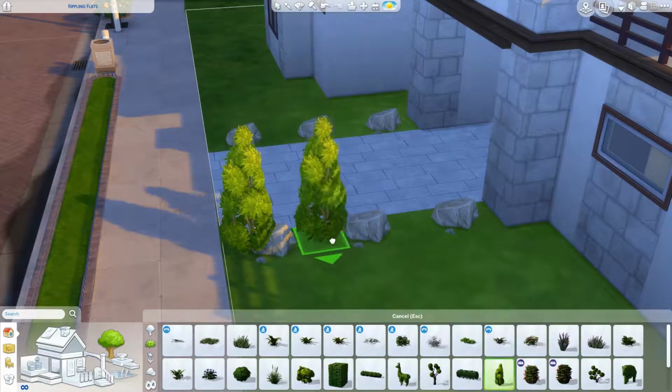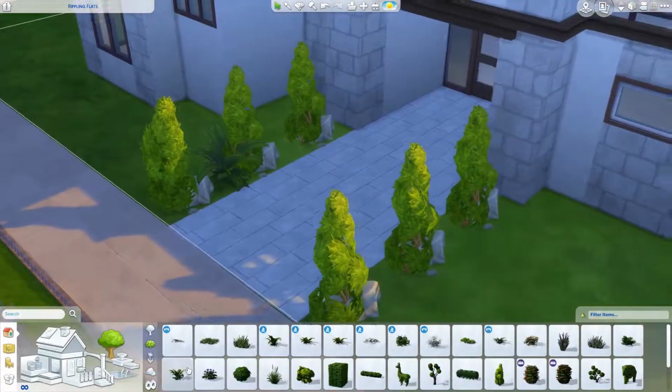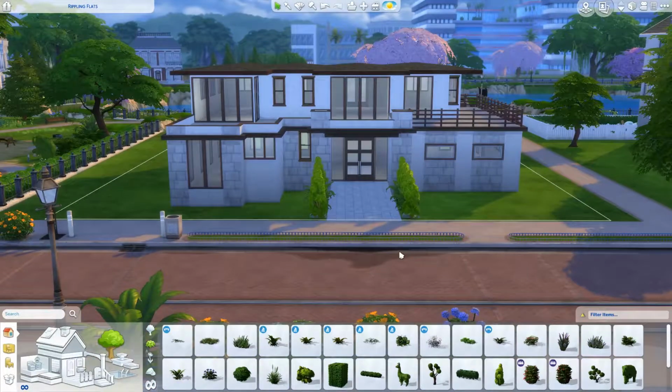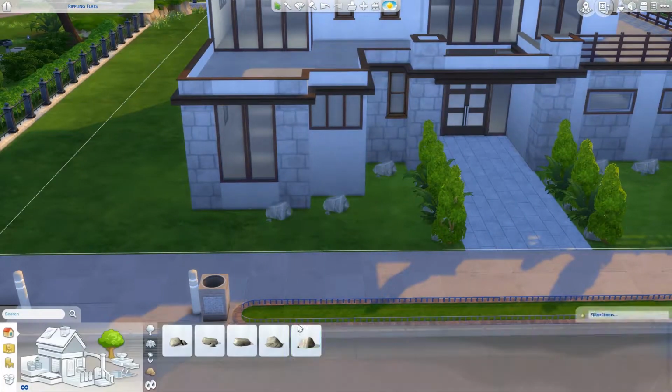See, there's rocks. I'm using rocks, all those great things. Yeah, I think it turned out nice, especially the front. I think the front's my favorite part. I just like the way that the house turned out, and it looks a lot like the picture, I will say that.